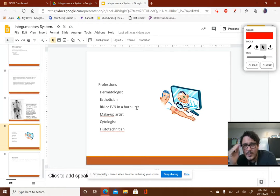Most certifications take 2 to 3 semesters, so that's nowhere near as much time as it would take you to get a 4-year degree, and you're making decent money. Most technicians are making somewhere in the $60,000 to $80,000 range, depending on where you live and depending on your field and all these type of variables.